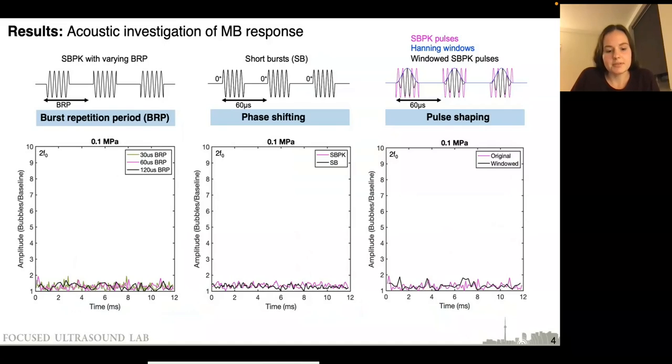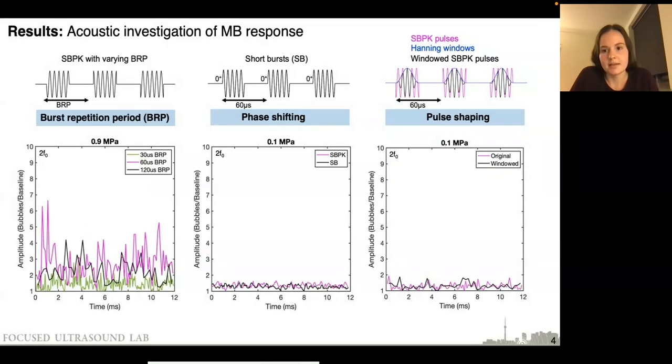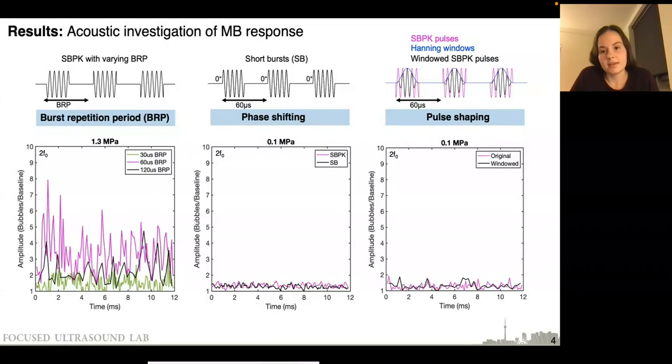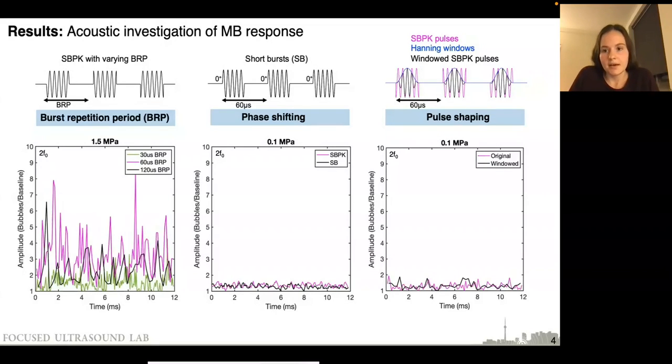The first acoustic observations made were looking at 12 millisecond pulses for SBPK with varied burst repetition periods. Compared to the 60 microsecond burst repetition in pink, longer or shorter periods of 30 and 120 microseconds showed minimal activity across the pulses. But looking specifically at the 60 microsecond BRP, there appears to be a sharp drop in second harmonic signals observed around 2 milliseconds, especially at higher pressures.